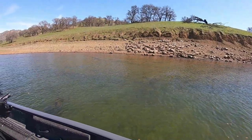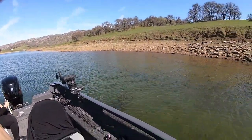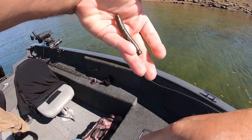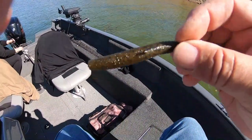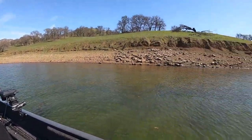Okay, we trolled for about 5 hours. One little kokanee. We're trying Z-Man Ned Rig TRDs along the bank, see if we could find any bass. Kind of salvage the rest of the day on some bass, maybe.